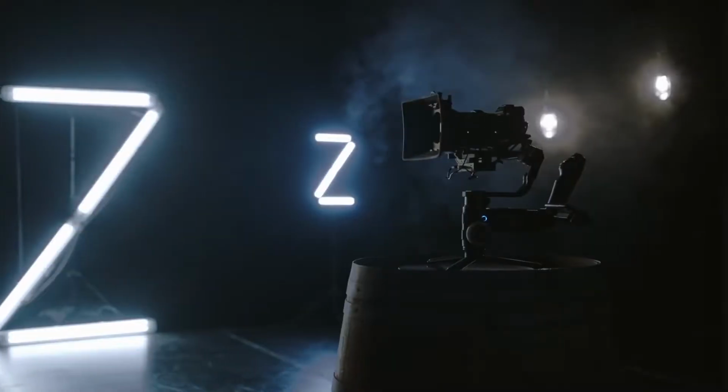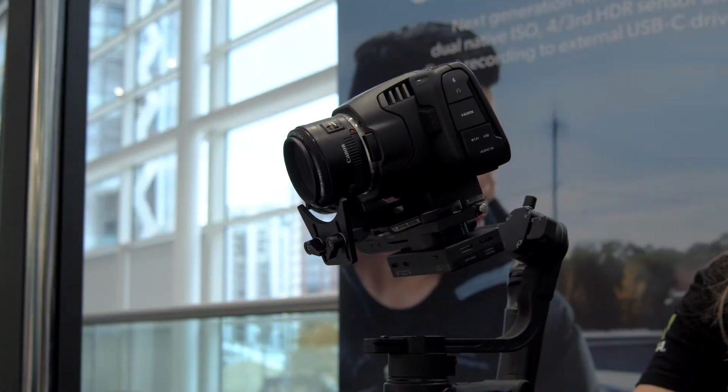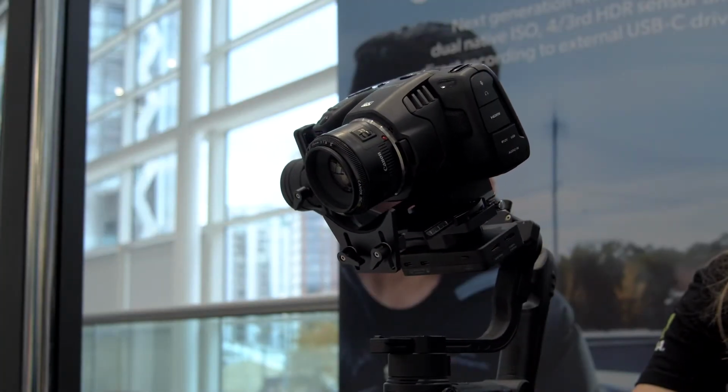We've got our other partners Unitech on stand today, so we're showcasing their latest range of stabilisation. We've got the Crane 3, which is holding the Blackmagic 6K pocket camera, really popular, a lot of people getting hands-on with that piece of kit today.